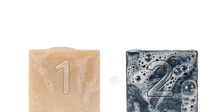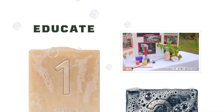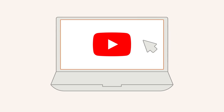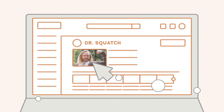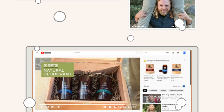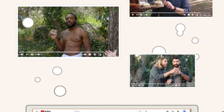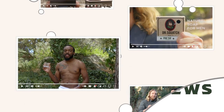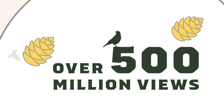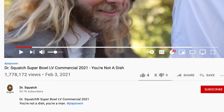Their marketing strategy has 2 key pillars: educate their customers on why natural products are the right choice, and entertain them while doing it. To change hearts and minds at scale, Dr. Squatch began using YouTube to reach new audiences by deploying video action campaigns with extensive audience optimization and customer match. In addition to their targeted approach, their commitment to develop engaging creative has garnered over 500 million views on their YouTube channel. After seeing strong engagement and conversions on YouTube, Dr.